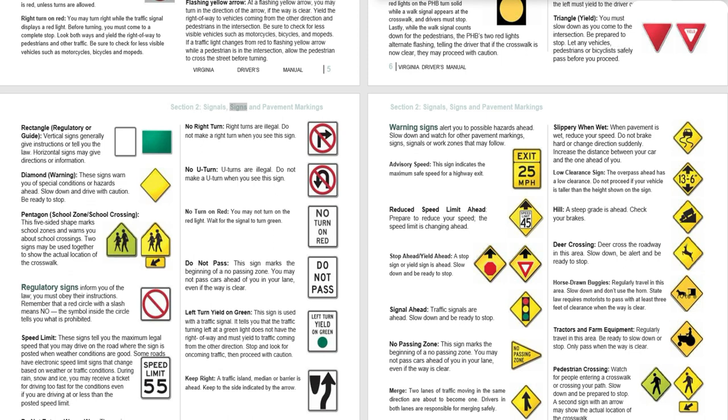Section 2, signals, signs and pavement markings. Rectangle: regulatory or guide. Vertical signs generally give instructions or tell you the law. Horizontal signs may give directions or information. Diamond: warning. These signs warn you of special conditions or hazards ahead. Slow down and drive with caution. Be ready to stop.